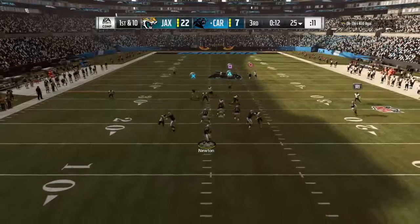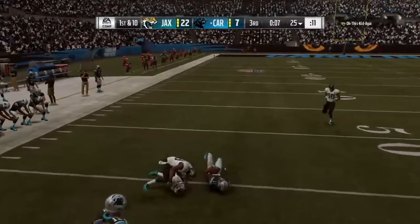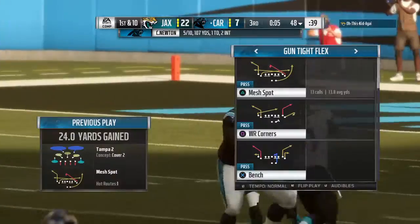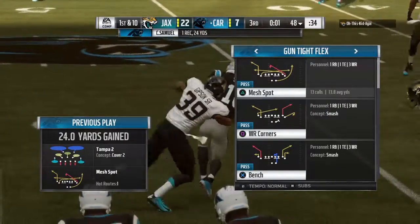Trying to shake off the interception. He'll look to throw. This one complete to Curtis Samuel. And they work this well upfield across the 45. That one goes for 24 yards.